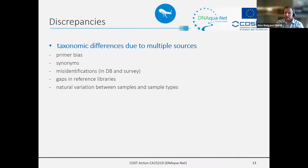Now, one could question why that. So we have multiple reasons for those discrepancies. We have a technical one, which is called primer bias. So we normally apply a single or very few pairs of genetic primers to amplify the different communities in the water sample. And it can happen that some groups are not technically detected, although they are present. Then, of course, you can have failures due to synonyms, which is unlikely at family level, but it happened rather frequently at species level. You can, of course, have misidentifications in databases or in morphological lists of the surveys.